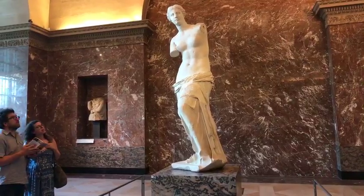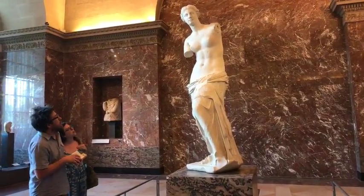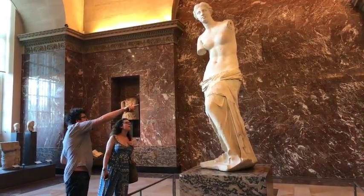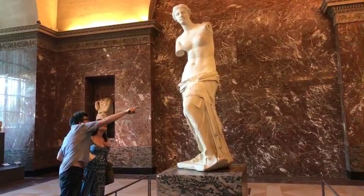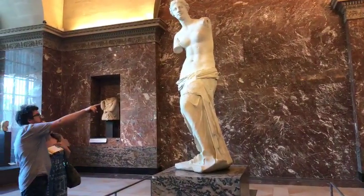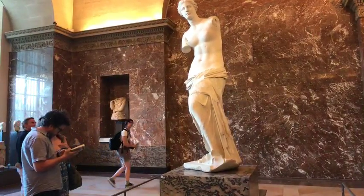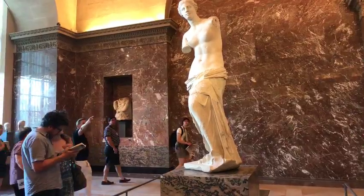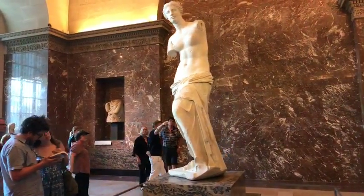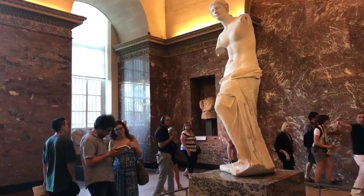So here we are at the Venus de Milo. We're going to walk around and show you some of the other Greek sculptures here. This was originally thought to be from the classical period based on the style, but now because of the inscription on the plinth and other details, we believe it's actually from the Hellenistic period. So let's walk around a little bit so you can see the Venus from different angles.